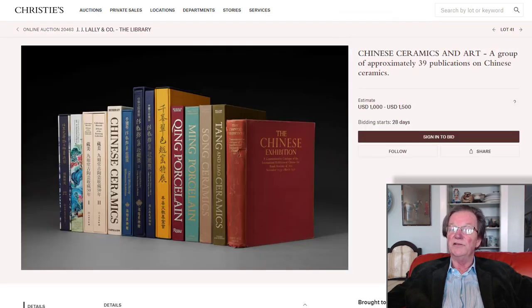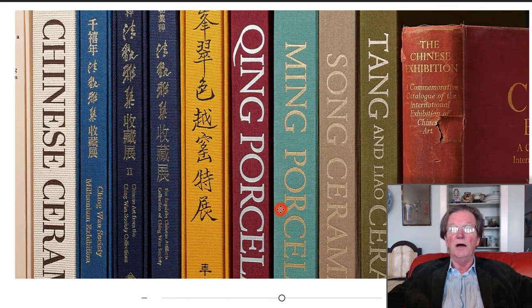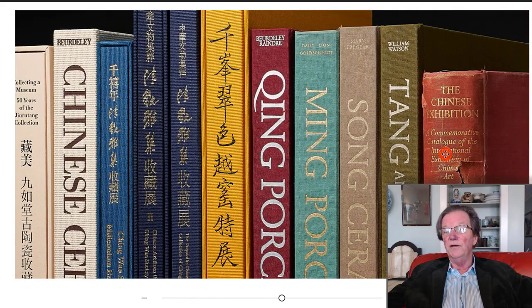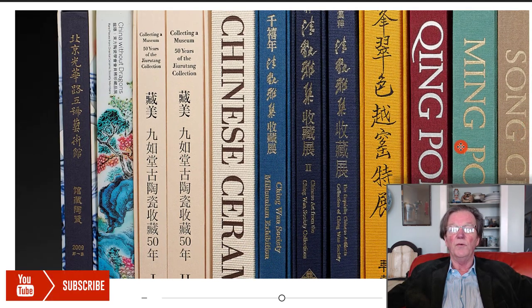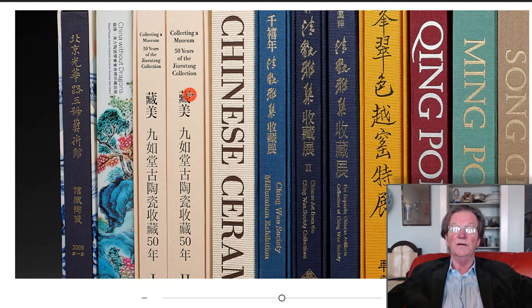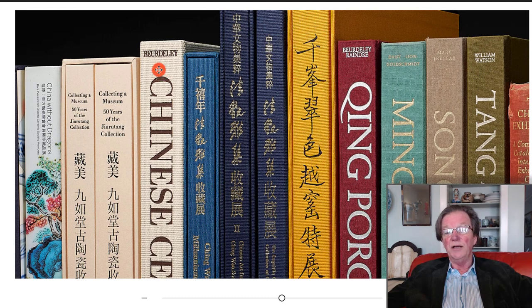And then over here is a group of 39 publications for $1,000 to $1,500. And in this lot, there are some pretty great books. Especially if you're really building your library, there's some essentials in here that you're really going to want. One is the Jury Tang collection, 50 years of the collection, great book. And then you have China Without Dragons, another good book. And then you have Chinese Ceramics by Harper and Row, written by Michel Beurdeley.